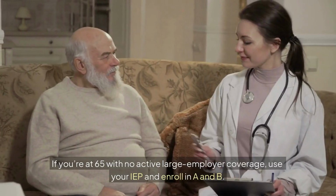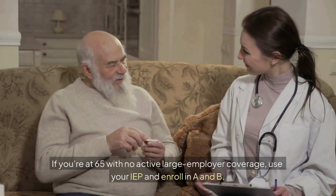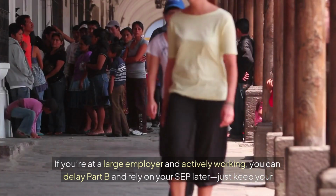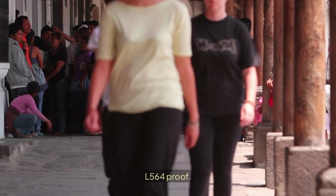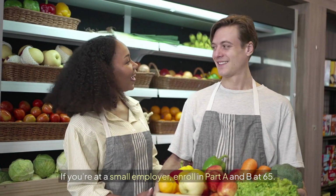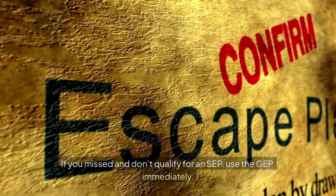If you're at 65 with no active large employer coverage, use your IEP and enroll in A and B. If you're at a large employer and actively working, you can delay Part B and rely on your SEP later. Just keep your L564 proof. If you're at a small employer, enroll in Part A and B at 65. If you missed and don't qualify for an SEP, use the GEP immediately.